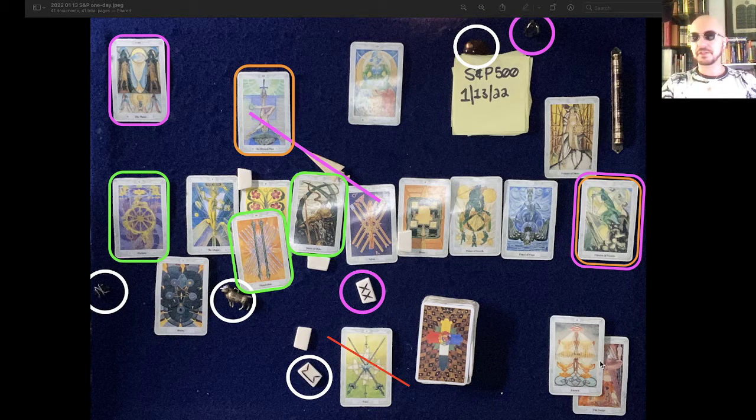Hello, my friends. This is the one-day reading for the S&P 500 throughout the day of January 13th, 2022. It's currently January 6th, 2022, 2:44 p.m. Another big decline today. The last 2 days and today, big decline.